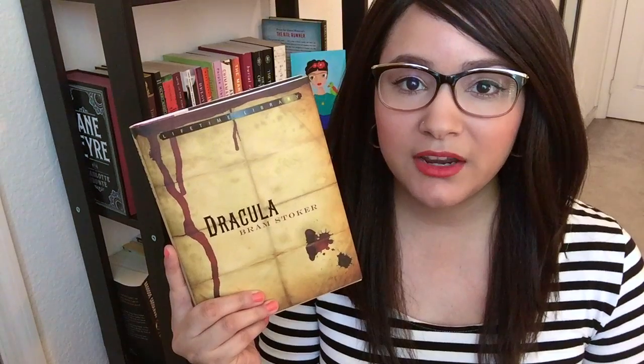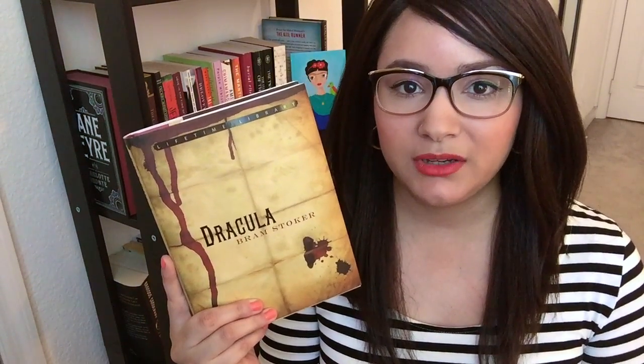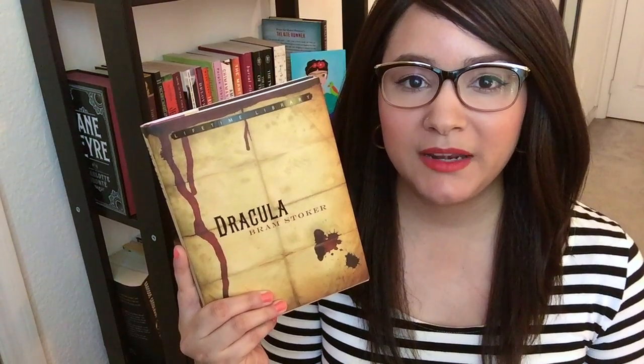So I definitely encourage you to pick it up. This one is also not too long. It's under 400 pages. I highly recommend this book to anybody who loves horror, suspense, and who's just curious about where the idea of vampires came from. I think you'll really enjoy it.